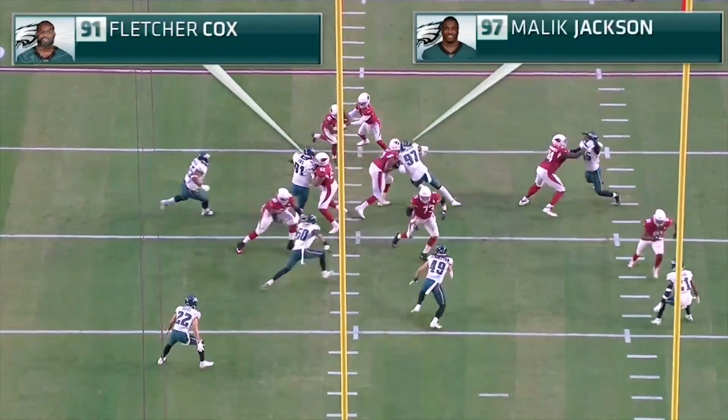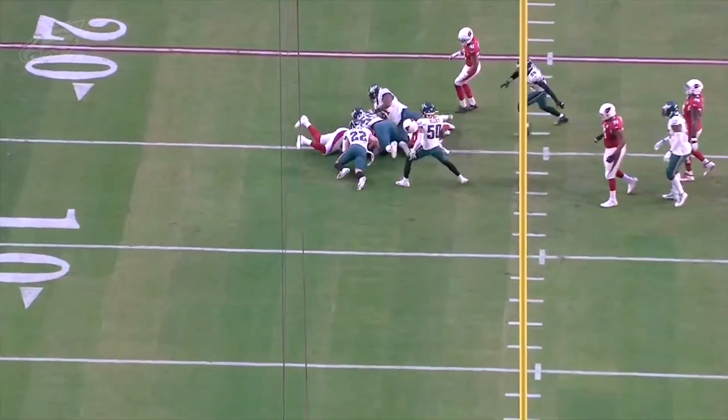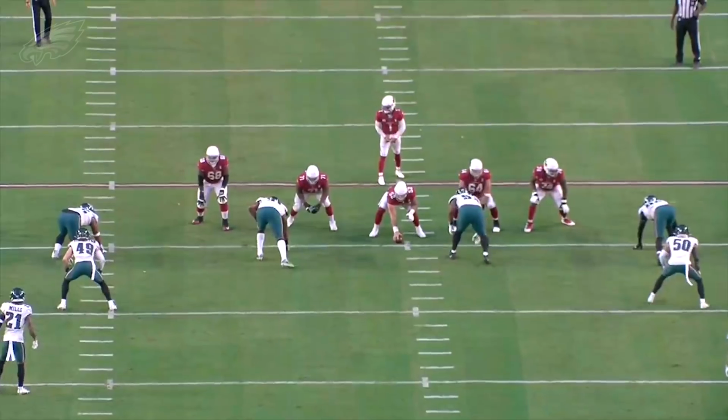We'll take another one here. Both Malik Jackson and Fletcher Cox. Malik Jackson takes on the trap block. Fletcher Cox is there, forces a bad exchange, balls on the ground. That's all created from those defensive tackles.